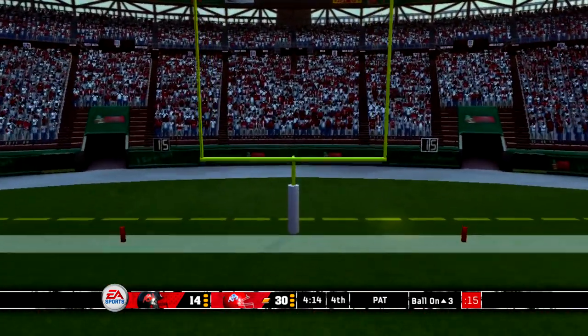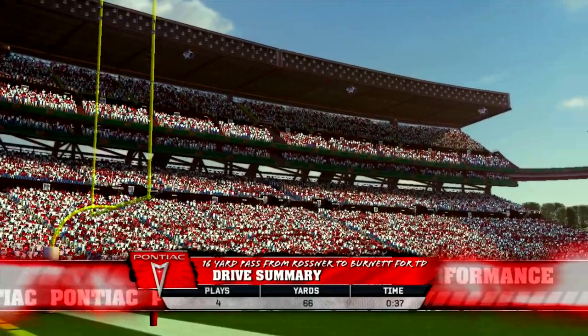The kick is up, and he converts the extra point. That score leads us to our Pontiac drive summary.